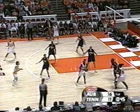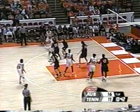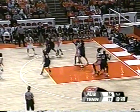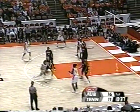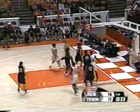Going to say, you talk about another player not afraid to shoot the basketball. Shara Eli has it. Tennessee not working very smoothly against this zone. No, Auburn is doing a tremendous job of getting coverage and closing off all the angles for Tennessee. Taisha Bluka shoots from the baseline. Auburn is just really dominating this basketball game.